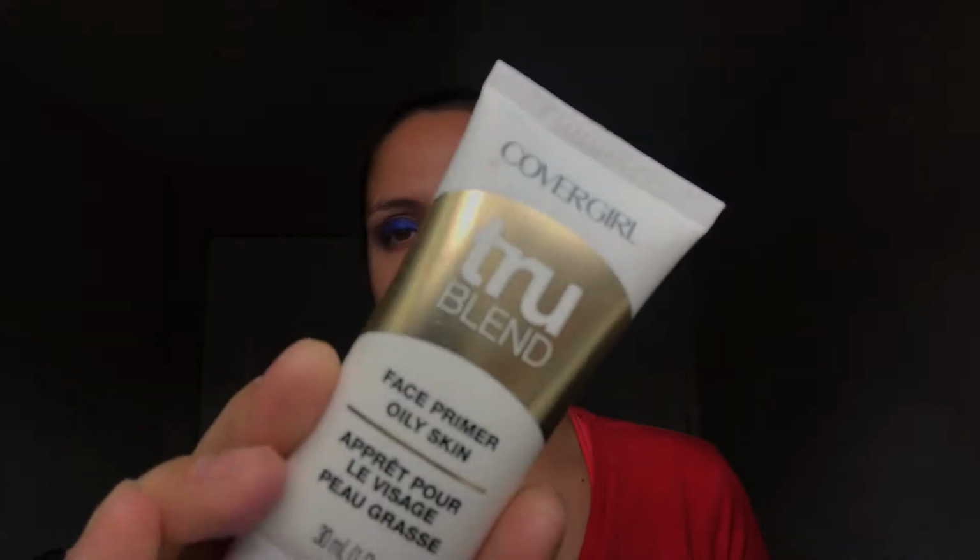Alright, so the next thing I'm going to do is take a primer to my face after I wipe whatever is left on my hand. I'm taking the CoverGirl True Blend Face Primer for oily skin. This is by far my favorite face primer that's directed towards oily skin, that's supposed to help mattify the skin.